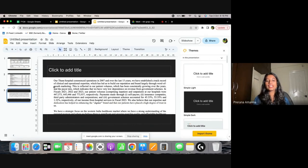So this is a really interesting factor, that the number of beds in the hospital that are reserved under these schemes is hardly 1.32%. Because if you see Yatharth, it is around 25%. That is why you can see their average revenue per occupied bed is also higher, right?